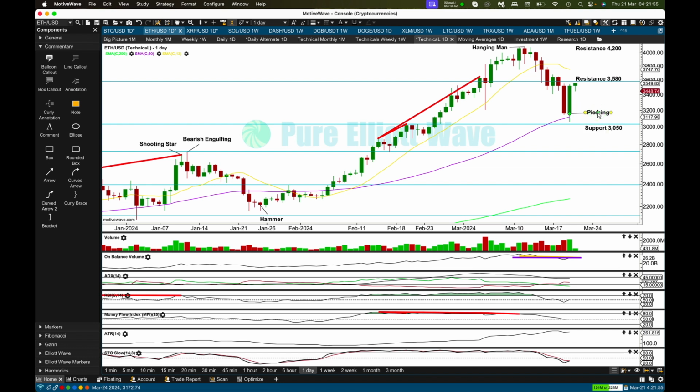That's not the strongest bullish reversal pattern, but in this instance it is pretty strong because it's very close to a bullish engulfing pattern, but not as strong as it would be if it had managed to close above the open here. So we do have a pretty strong bullish reversal pattern in the context of a short-term pullback with price finding support at 3050.